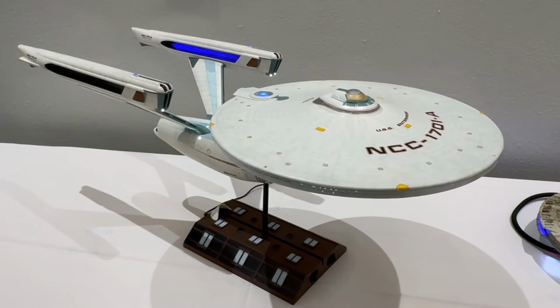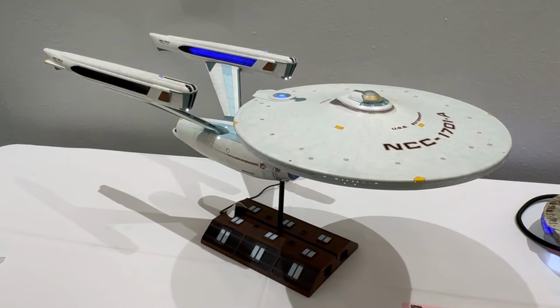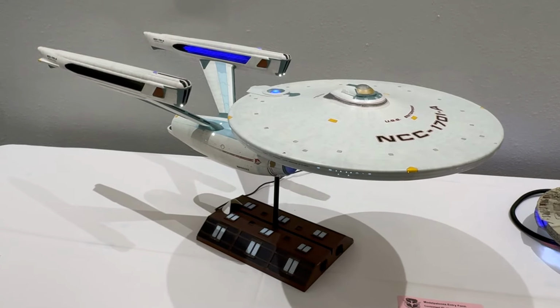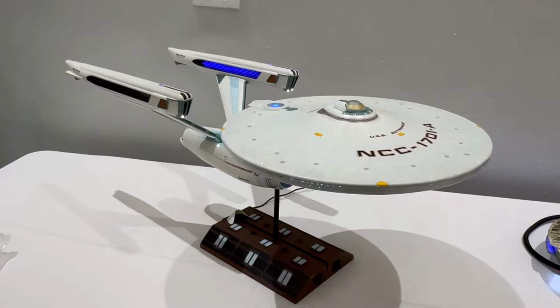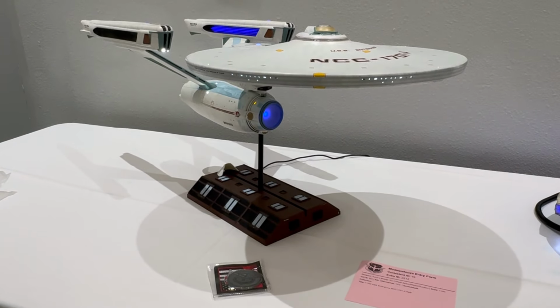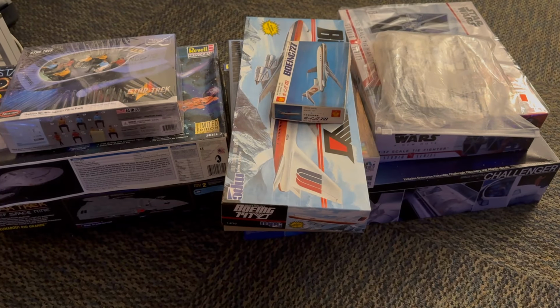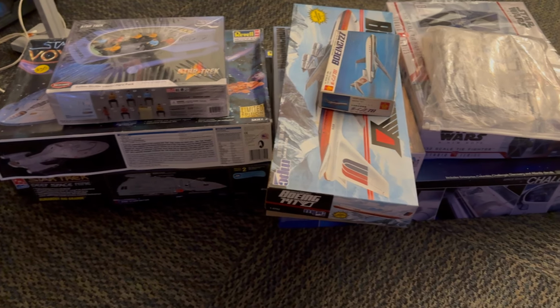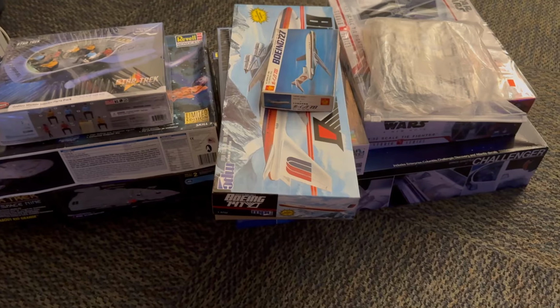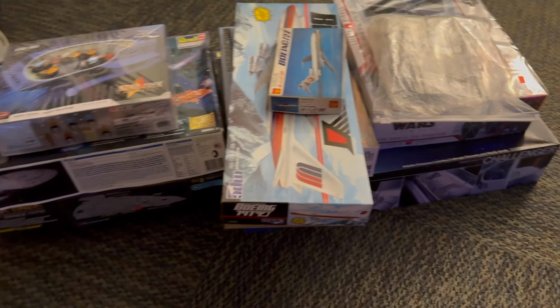Hooray. So, I had a great time at Modelpalooza, and now I'm going to go home and we will look at what I grabbed. All the new kits and plastic goodness. So, back in a moment. And this is the pile of kits that I picked up at the model show. Pretty good stash, huh? So, I'm just going to go through and show what I got.